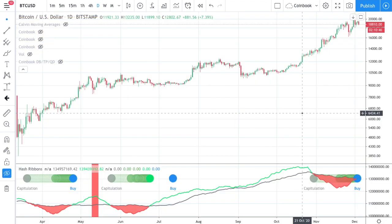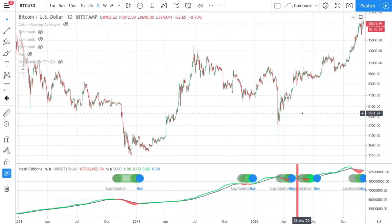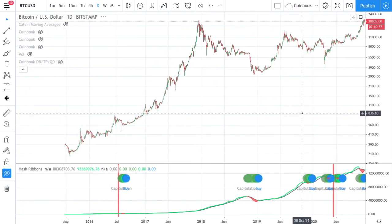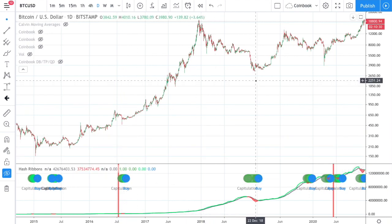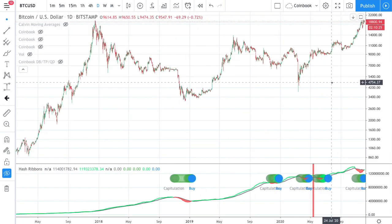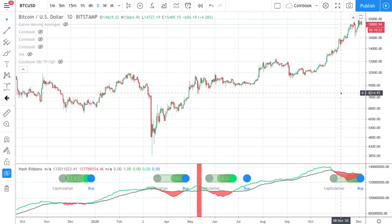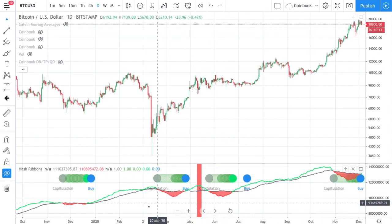publicly available. The hash ribbon indicator is a pretty sweet indicator of when to buy, when to sell, and historically it's been extremely accurate. Any of these buys are solid. So these buys here, these are all really great places to enter. And now we've just had a buy signal. So the question is, is this a good time to buy? The answer is no, and I will tell you why.